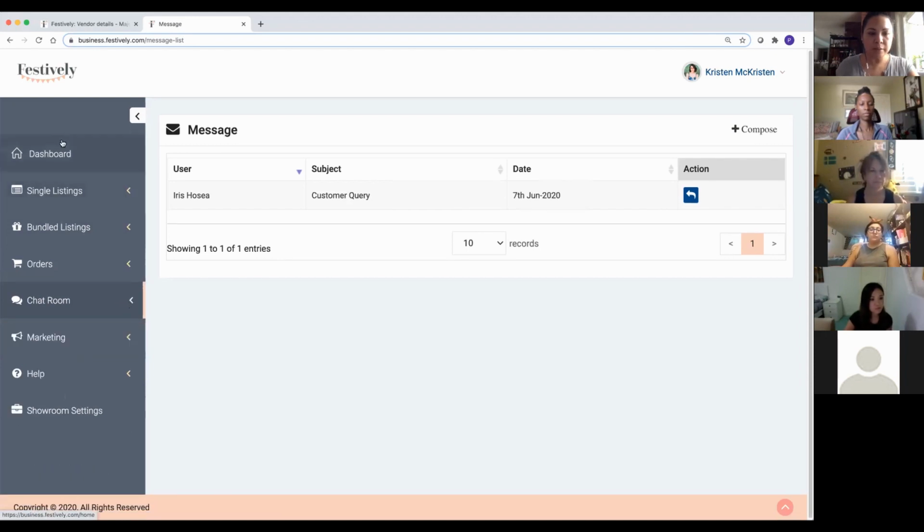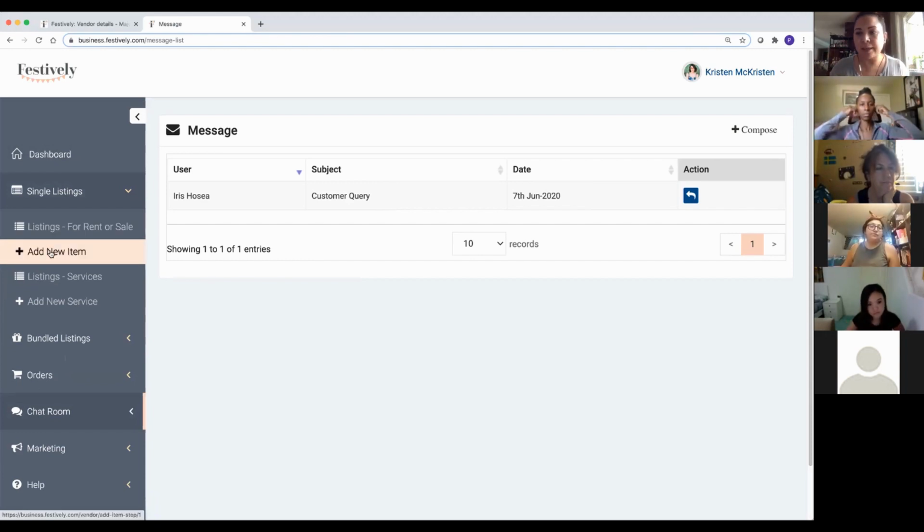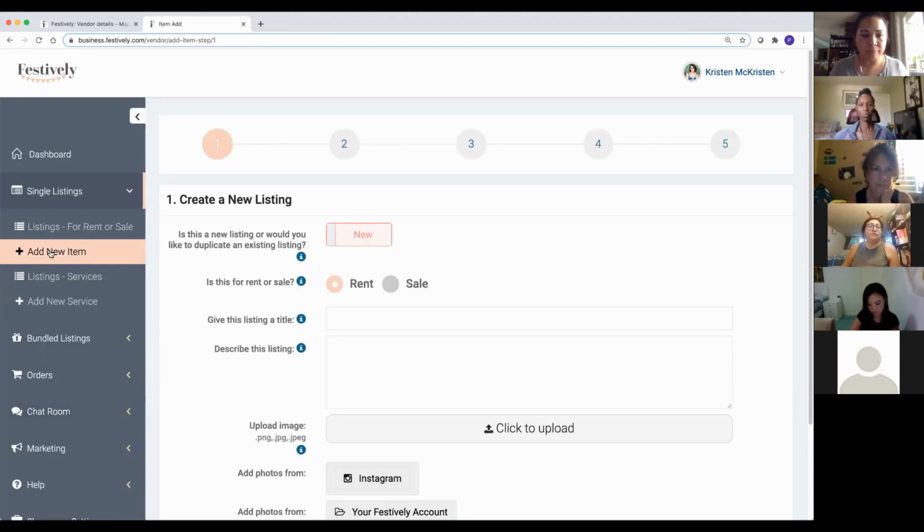So under single listings, you click that. This is where you have options to either create a listing for rent or sale or a service. You guys are creating a listing that is for sale. So you click add new item, and you get this workflow here.